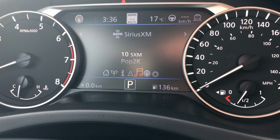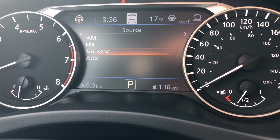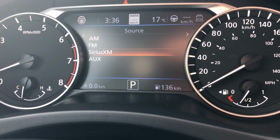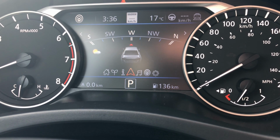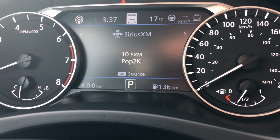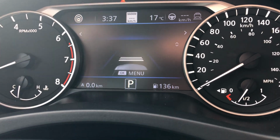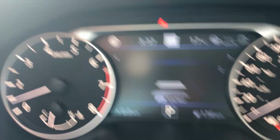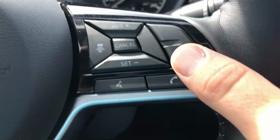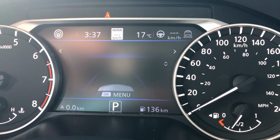Over again, what's playing on the radio. If we press OK, we can go in and pick the source from this, which is nice. And then again, I can hit left or right to go to the next menu, even from inside that. One more time over, and this is essentially our Pro Pilot system. So if I press that button again that's on the steering wheel, this one right here, I'm just going to show you, press that, that's going to turn those functions off.